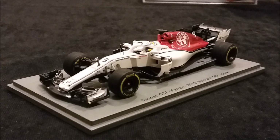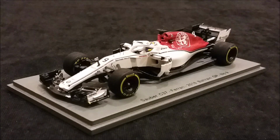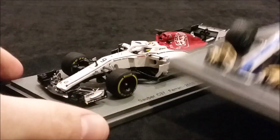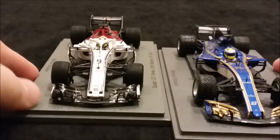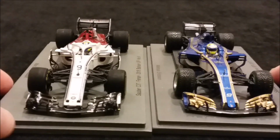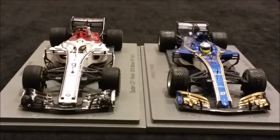Alright, so I made a cut because I needed to grab something. Because, obviously, if you watch my videos, you know I have last year's Sauber, the 2017 C36, and Marcus Ericsson drove for the team last year.